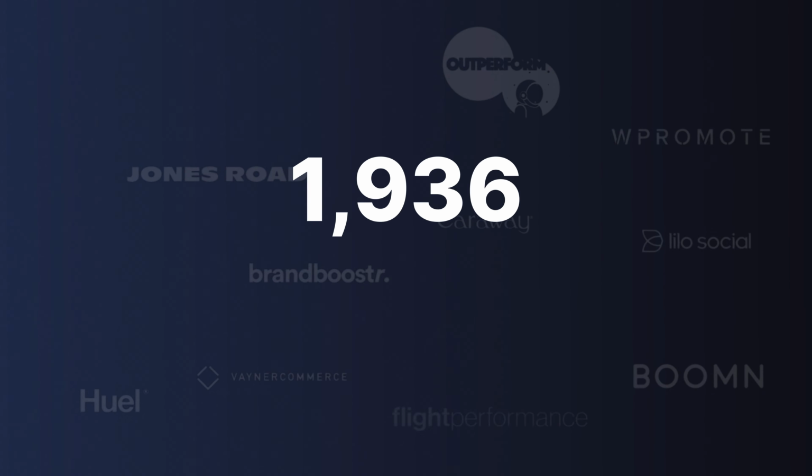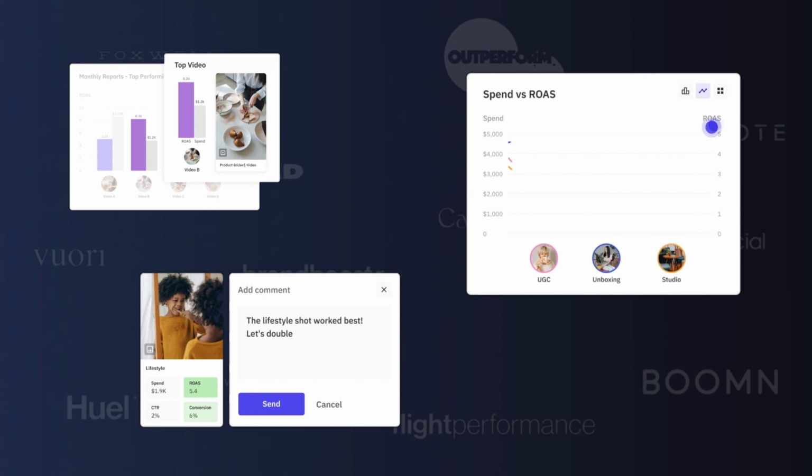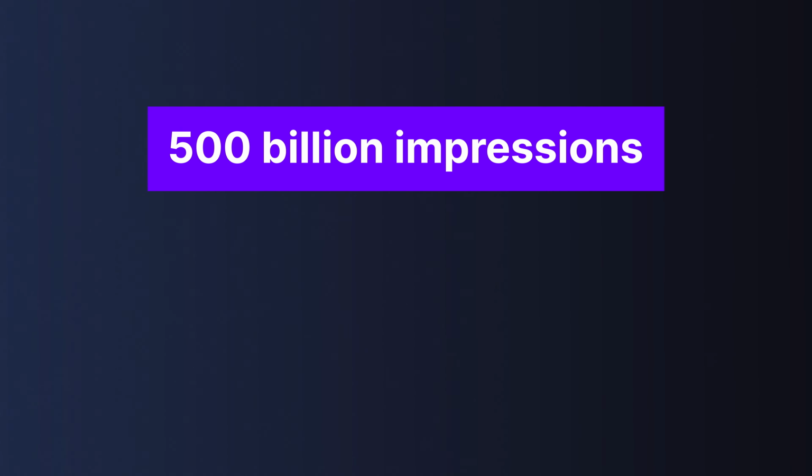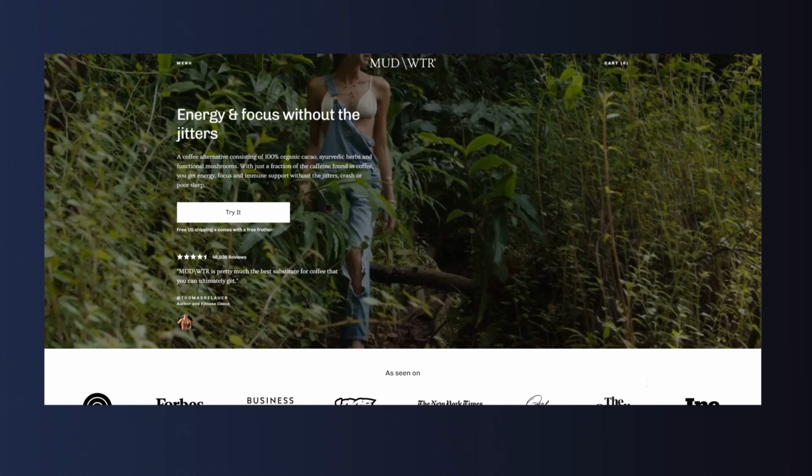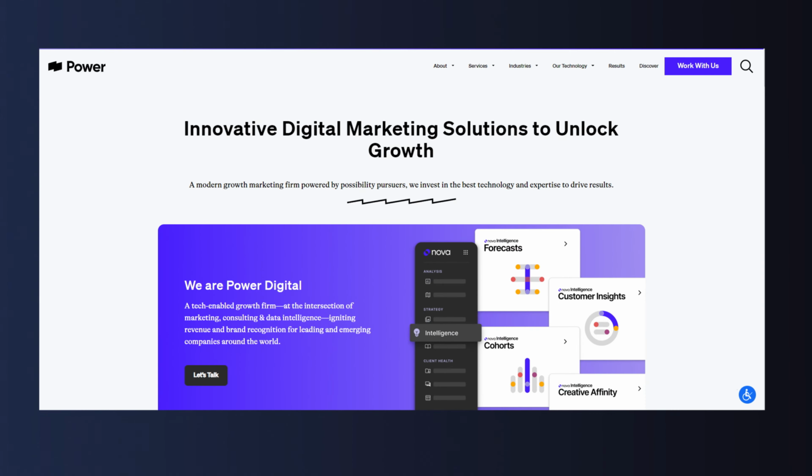Workflows might sound super boring, but here at Motion, we're studying these workflows from over 2,000 advertisers who are using our tools to analyze nearly $4 billion in annual Facebook ad spend. And those ads are generating roughly 500 billion impressions and 4 billion clicks each year. All of that combined with brilliant lessons that we've gathered from Motion partners like Savannah Sanchez, Jess Bachman, the Mudwater Performance team, and our friends over at Power Digital helped to craft the tips in this video. So yeah, you could say that these are pretty legit tips. All right, let's dive into it.